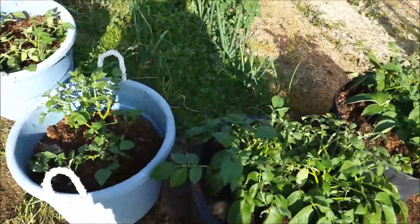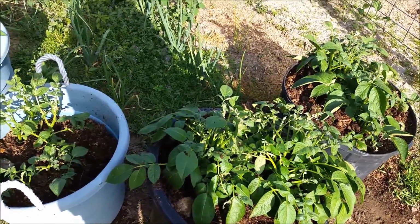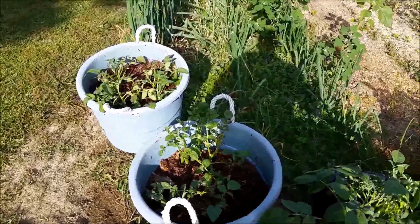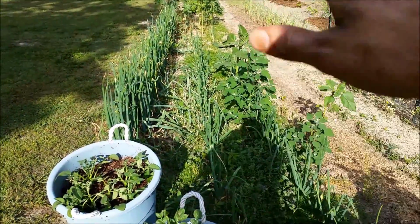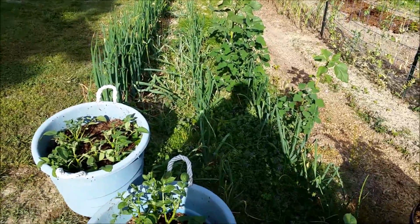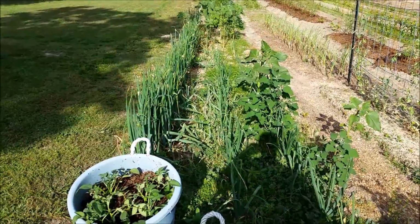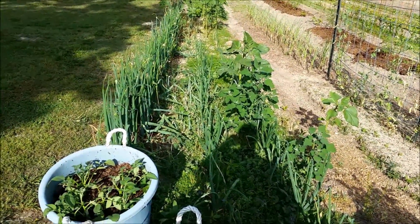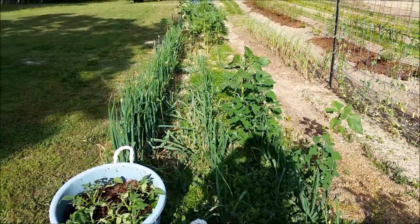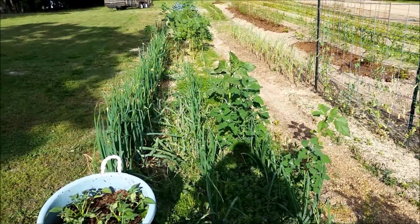They're the same age, but the ones in the black containers have grown a whole lot faster, a lot bigger than the ones in the blue containers. On the left side here, some candy onions just look pretty rough. On the right hand side, some walking onions. It's about too hot for them now, but we've been eating them pretty good. And some sunflowers that have come up volunteer from seeds last year.